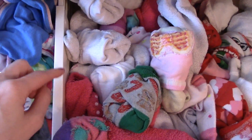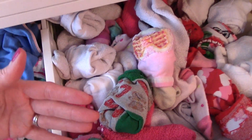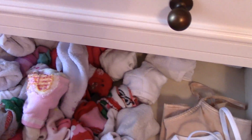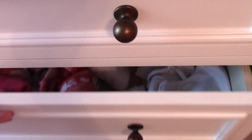The next drawer is her socks and underwear, and I just need to get 1 more of these dream drawers. These things are retractable, so they expand to match the depth of your drawer. I need to get 1 more to put right here to divide her tank tops and things from her socks. But for now, that's the way it is. So panties, socks, and tank tops and underwear.